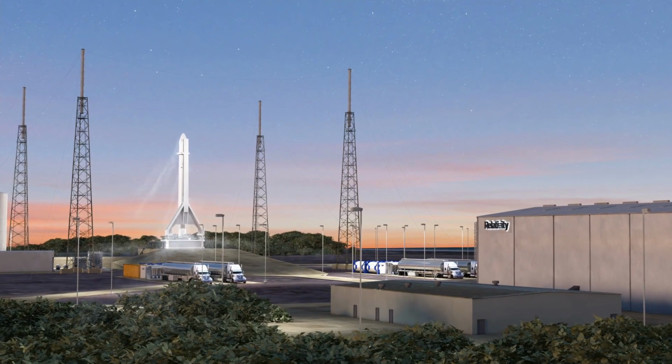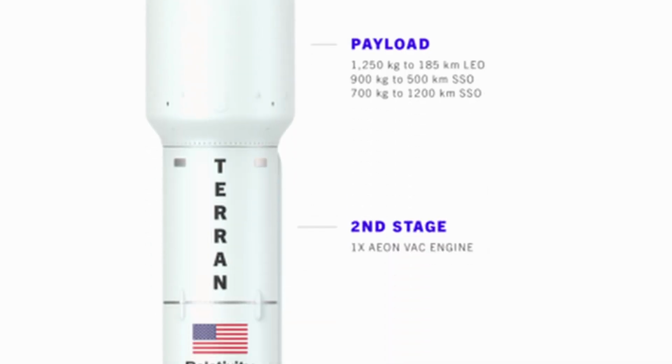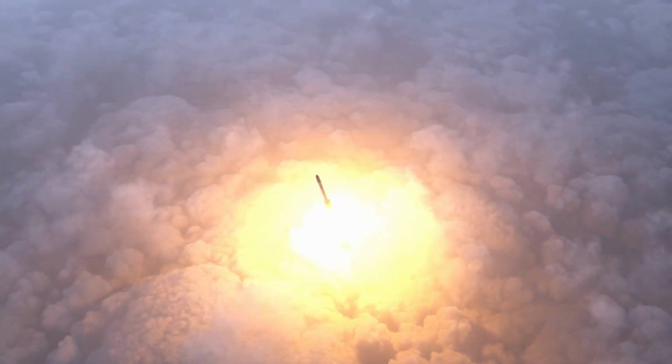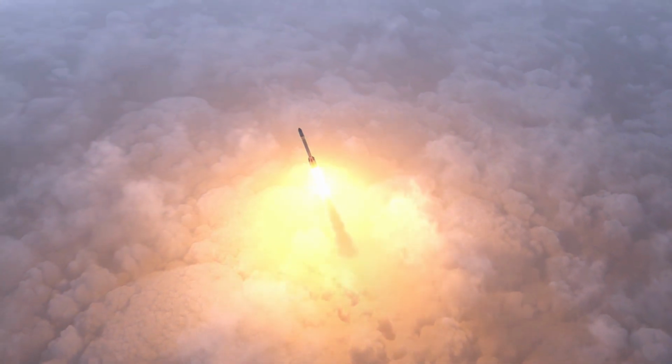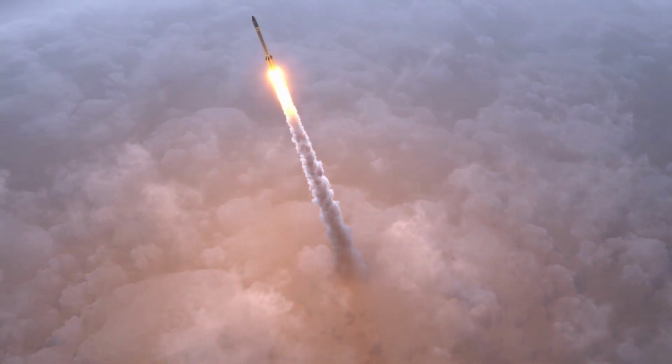Starting in 2024, Terran R will launch from Launch Complex 16, the company site at Cape Canaveral, where Terran 1 is also set to launch later this year. Combined with the ability to launch 20 times more payload than Terran 1, Terran R provides both government and commercial customers affordable access to space in low Earth orbit and beyond.